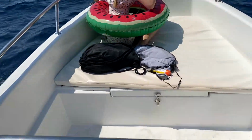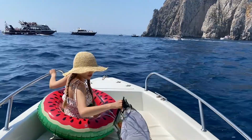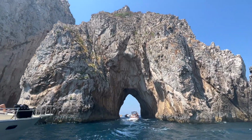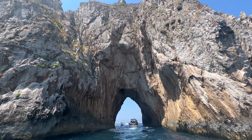I'll talk more about this later on, but first, not long out of the port was our first stop, the well-known rock called Faraglioni. Here there is a tunnel that goes right through the rock and boats are lining up to go through that tunnel. Now let's see how I handled it with my 10 minutes of boating experience.